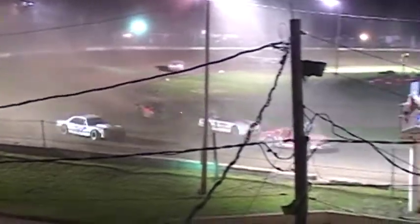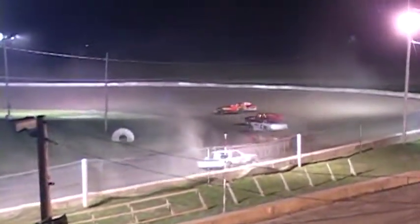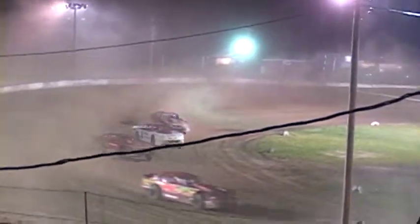Somebody got out of shape here. It's the 27M of Dwayne Coddington having sort of an off night. He's up in the marbles. Time to go next time by. Got 5 more to go.